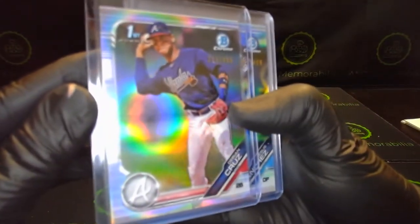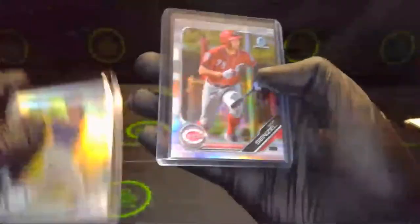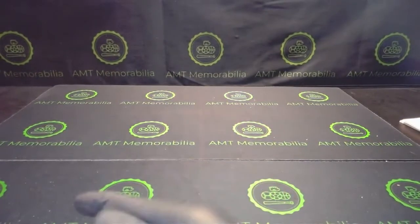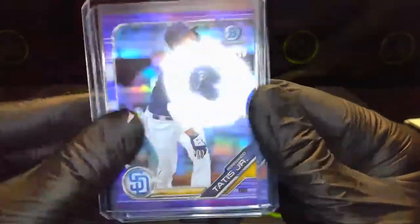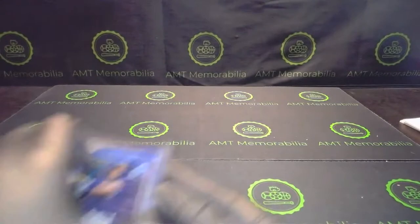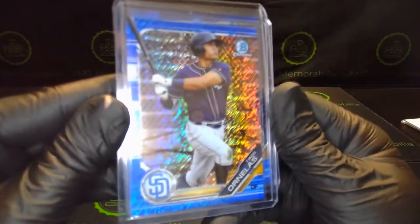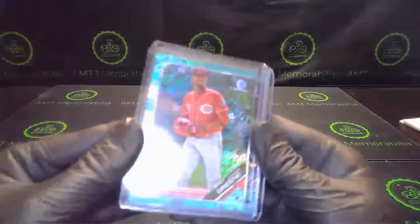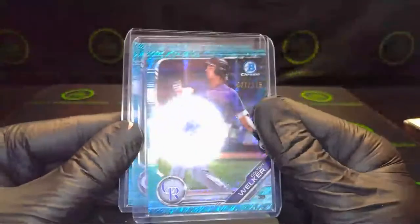Chrome refractors out of 499: Darian Cruz, Jesus Sanchez, Jared Kelenic, and Nick Senzel. Out of 250: Fernando Tatis Jr., Daz Cameron, 250 of 250. Chrome Blue Shimmer: Tirso Ornelas, out of 150, MJ Melendez. The Aqua Shimmers out of 125: Hunter Green and Colton Walker.